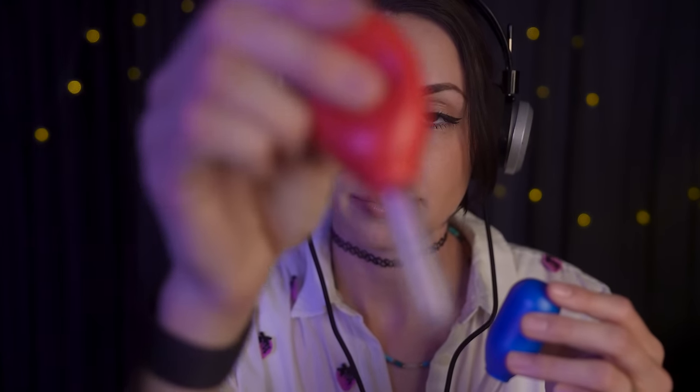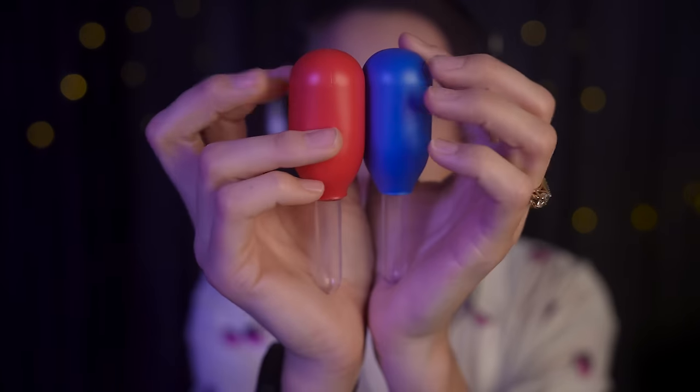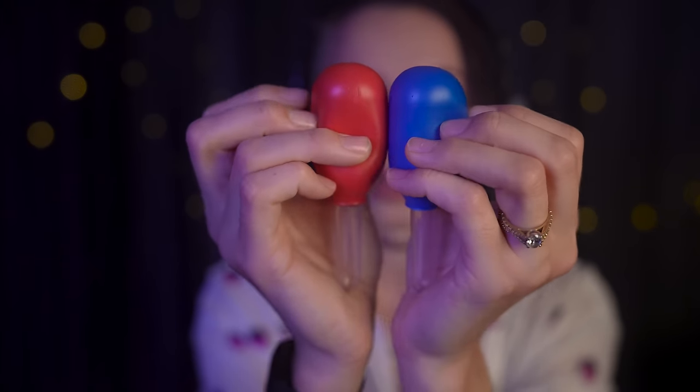Good. Now for the eye droplets, there's the red eye droplet or the blue eye droplet. Would you like the red or the blue eye droplet? You have to choose in 3, 2, 1. Good. This one might be a little bit harder.